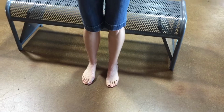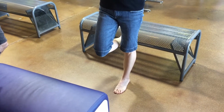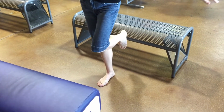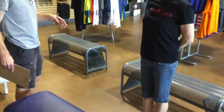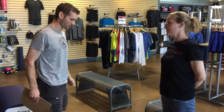Okay, so next, go ahead and stand on one foot. We're just going to assess your single leg balance. Pretty good. Let's go ahead and switch to the other foot. The reason that I look at this is because running is basically single leg balance. That's very good. If one leg was particularly challenged, or even both, then we might want to work on that, because the knee being a hinge, if you don't have very good balance, that knee's going to be all over the place, and that could cause some problems down the road.